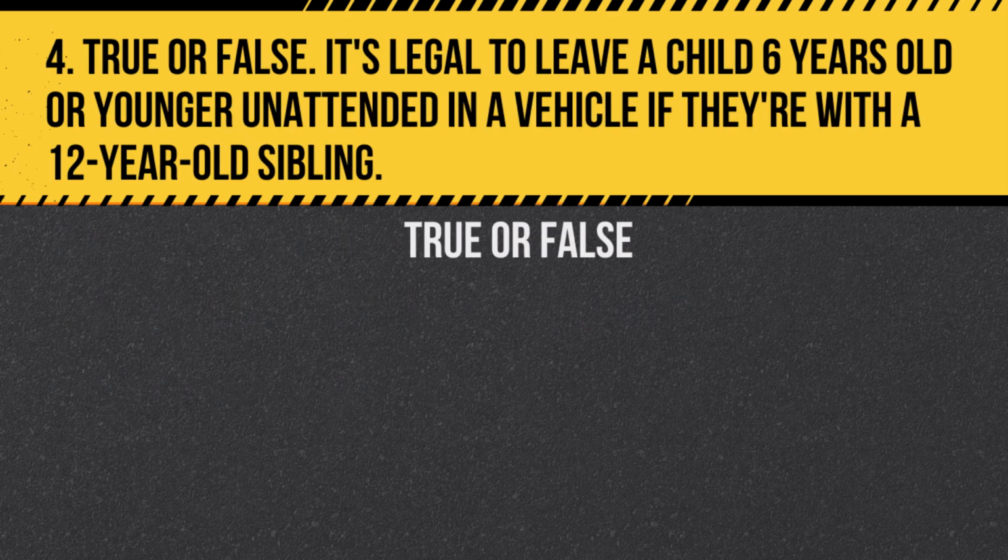Question 4. True or false? It's legal to leave a child 6 years old or younger unattended in a vehicle if they're with a 12-year-old sibling. Answer: false. It's illegal to leave any child 6 years old or younger unattended in a vehicle without the supervision of someone aged 12 or older.